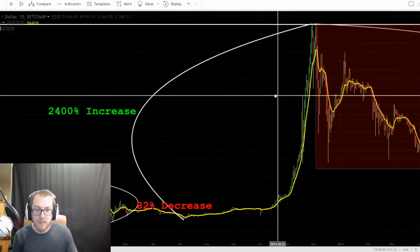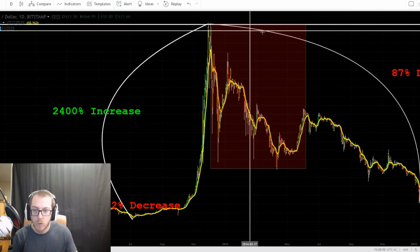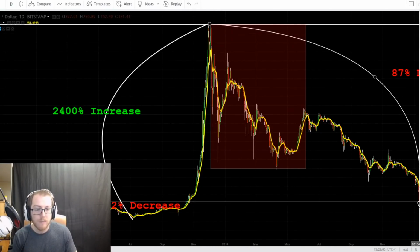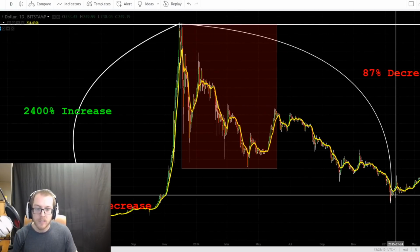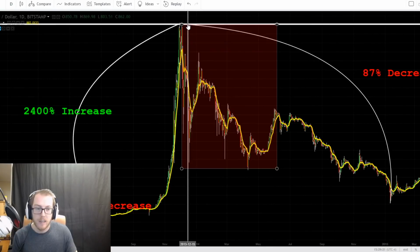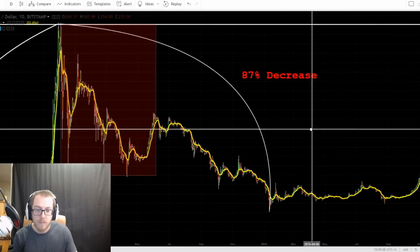So what happened after that? Well, we got a decrease in price, and unfortunately this decrease lasted an entire year. This whole red space is 2014. From the beginning of this red box all the way until early 2015, we saw its lowest point ever in this market cycle. Bitcoin bled this entire year, a slow, steady downtrend, all the way down from 1,150 to $150. An 87% drop over the course of a year.